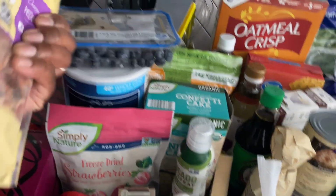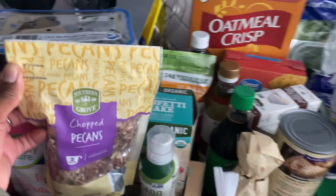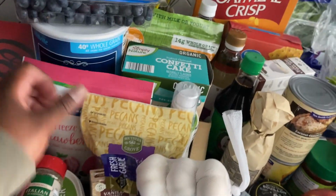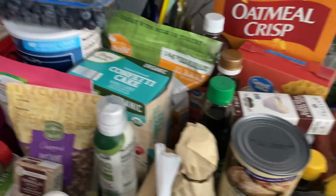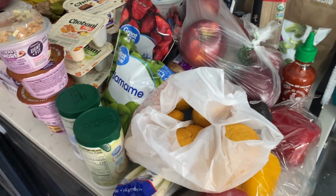The chopped pecans, I do have some, but just not enough. I'm gonna be making that coconut pecan granola and those soft oat and nut bars. The bars might call for walnuts, but I'm much more of a pecan girl. That was everything I got from Aldi. So moving on, I'm gonna show you just a few little things that I got from other stores.